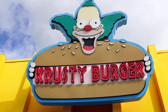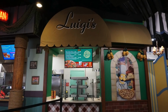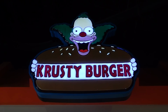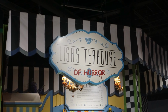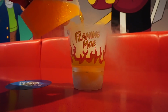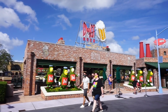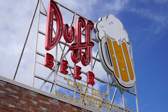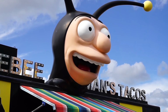Now, one reason I love this place is the range, because it's technically made up of different food stations. There's Luigi's Pizza, Cletus's Chicken Shack, the Frying Dutchman, and of course Krusty Burger. There's even Lisa's Tea House of Horror, if you're after some healthier options. Adjacent to Fast Food Boulevard is Moe's Tavern, where you can pick up the world-famous Flaming Moe. And while it's not technically part of Fast Food Boulevard, just outside there's Duff Brewery, Lard Lad Donuts, and Bumblebee Man's Taco Truck, which is my personal favorite.